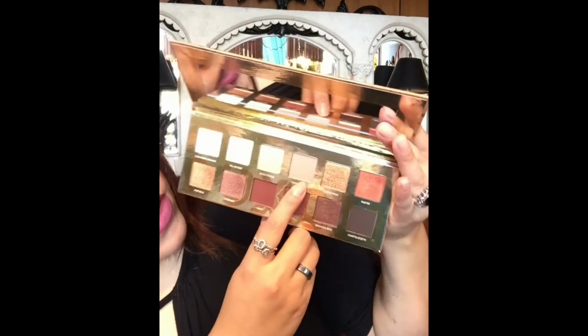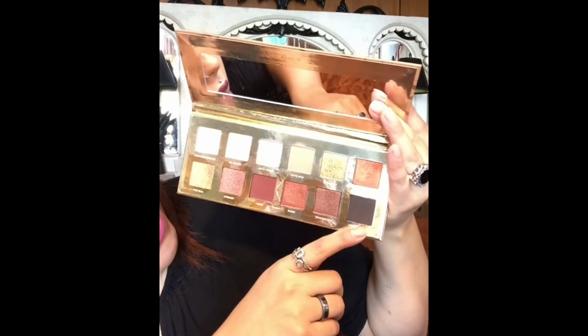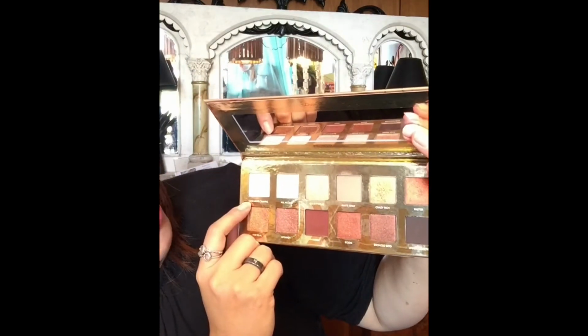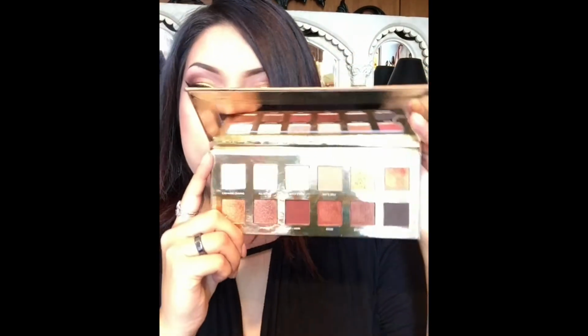And for this palette, I'm actually using this shade, which is called Invite Only. We got Work, and then we got Unapologetic. And for the lid, I used Faster. And for the brow bone, I used Cashmere Craving, and for my inner corners I used Gold Status. So yes, that is what I have going on right now.